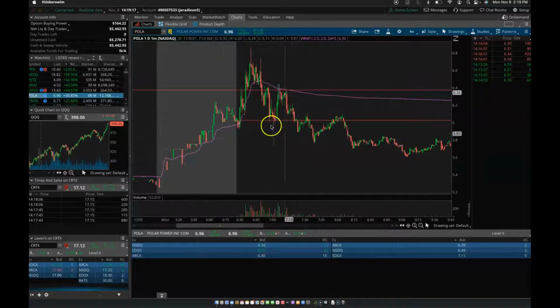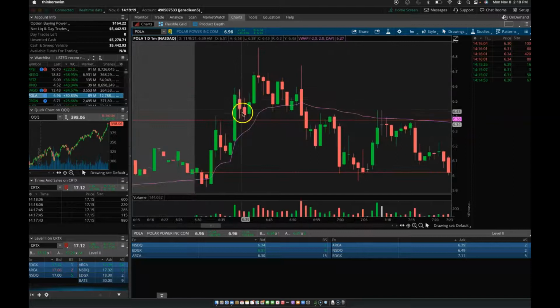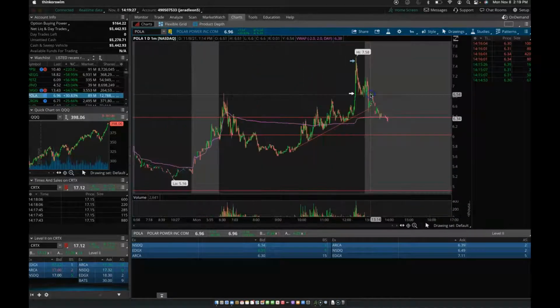I played this in the morning when it held the breakout level and didn't take my snipe. Small size, was just wanting to see if this was going to hold up and be like a PPSI kind of play. So I took a small loss there, literally lost $1, and then let it do its thing.